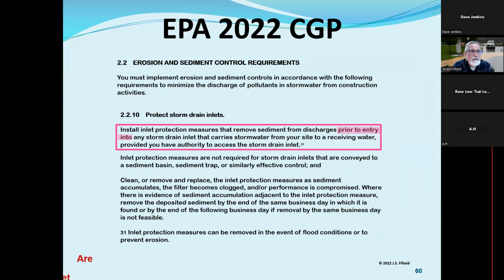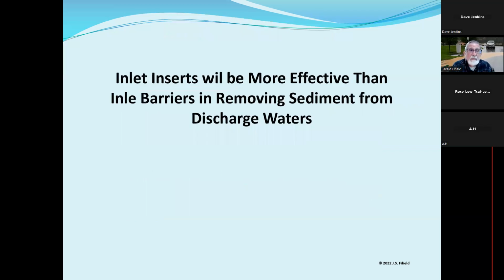So we've got some little situations in here, but we've got to ask one question. Are inlet inserts allowed by your regulatory agency? Because it clearly says in the construction general permit, prior to entry into. And I would hope that every regulatory agency says, you bet, let's do it, because it's going to be more effective. That's a great thing if that's indeed what happens. It would be more effective to put a barrier in front of the discharge waters in front of every inlet here to make sure it does the job right.